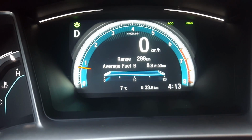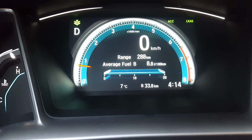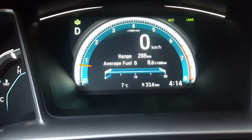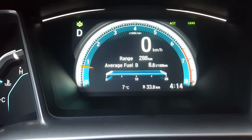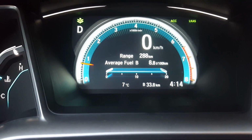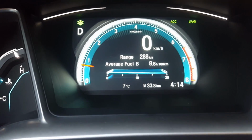My speeds for the city driving have been between 60 to 70 kilometers per hour, and anything below that for stopping or slow traffic. But mostly the traffic has been smooth, and we've been able to achieve 60 to 70 as our top speed on this test.